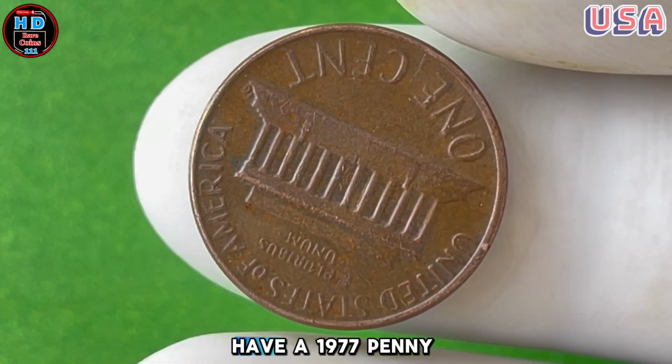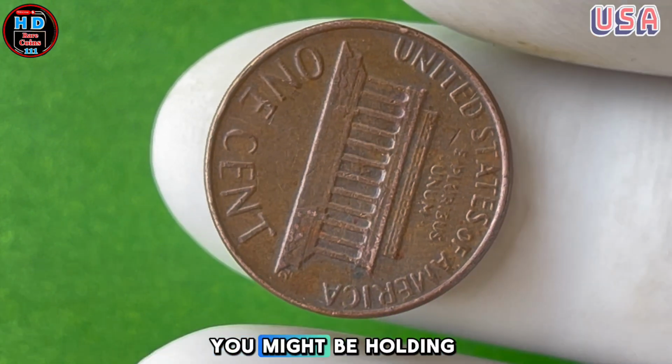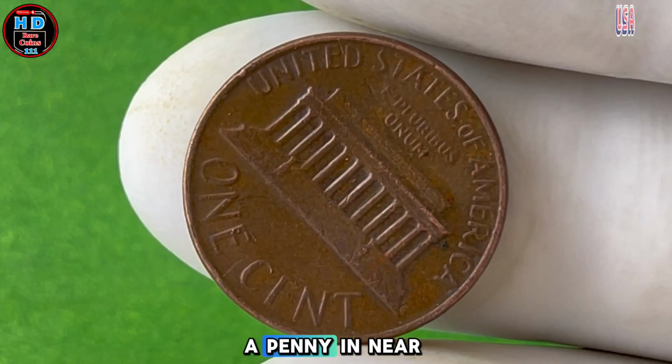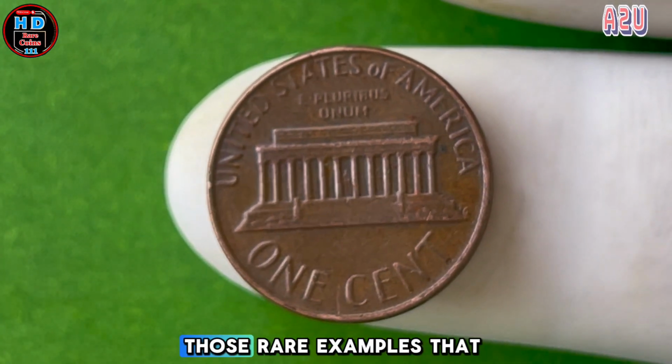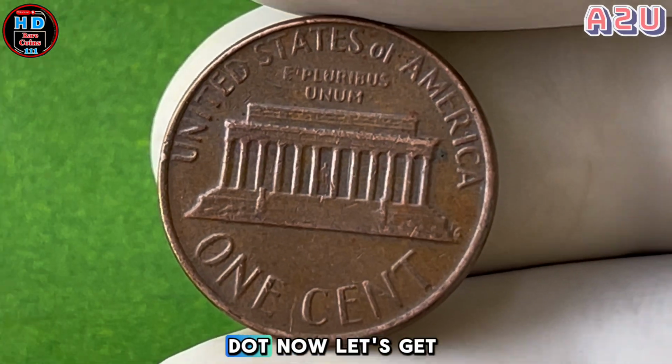If you happen to have a 1977 penny with one of these special characteristics, you might be holding something truly valuable. Even without errors, though, a penny in near-perfect condition can be worth a lot. It's all about finding those rare examples that have withstood the wear and tear of circulation over the decades.